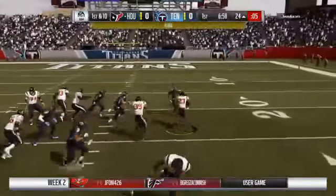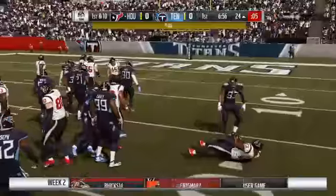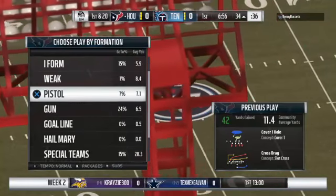First down, here's the run with Cook. And he's going to be taken down here with a penalty flag on the field. So this will be accepted as it moves the offense backwards.